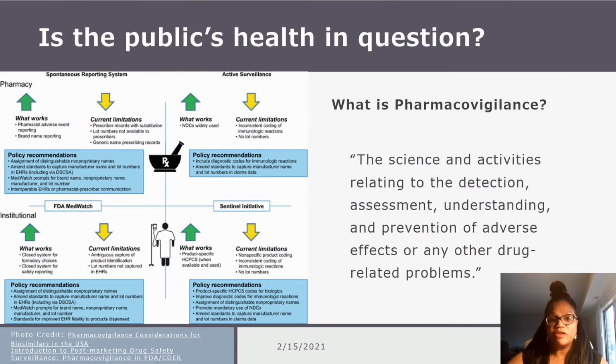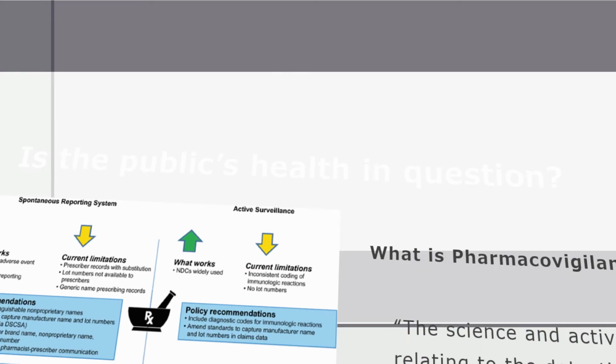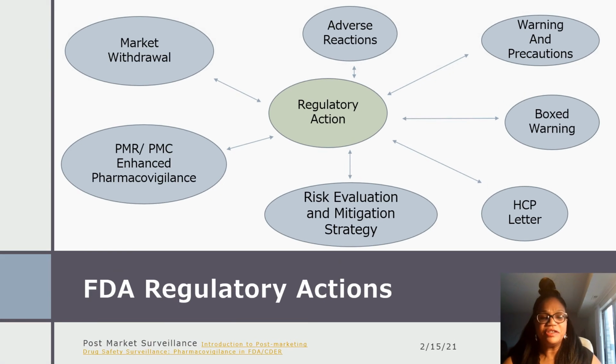Pharmacovigilance plays a vital role in drug surveillance. Prior to drugs hitting the market, the law requires substantial evidence of drug effectiveness. Sometimes physicians run into a barrier because patients may have pre-existing conditions, there may be age factors or other barriers that make it kind of difficult to analyze drugs as being the adverse event. Here are regulatory actions as discussed earlier.